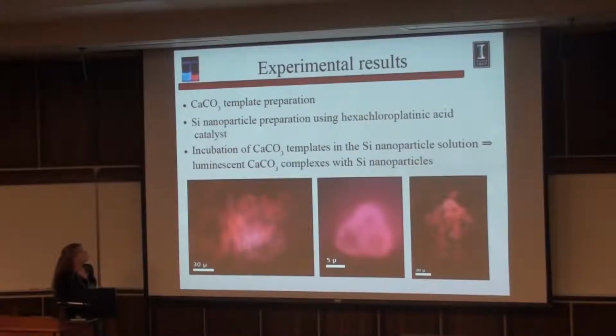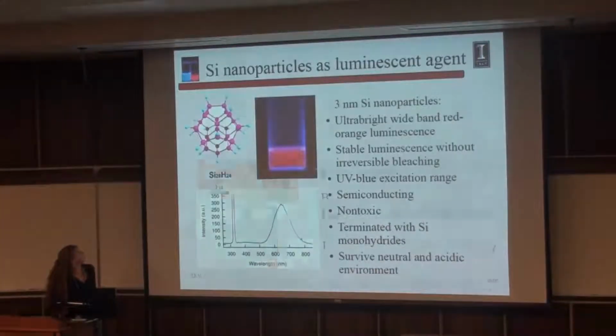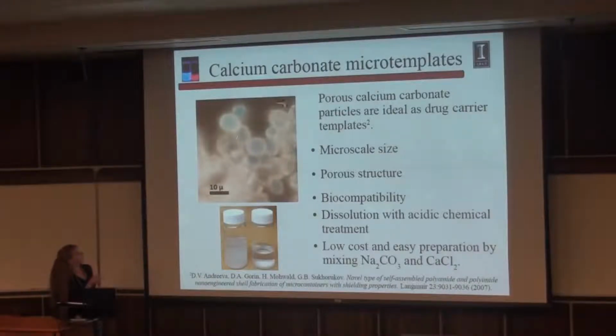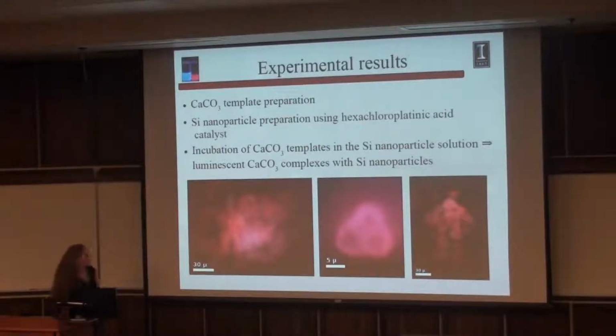So after this, we incubate our calcium carbonate templates in the silica nanoparticle solution, and you can see here bright luminescent calcium carbonate particles. You could see on the previous slide just an optical image of calcium carbonate, and here is what we have now. So they're bright luminescent, and the average size is about 5 microns.